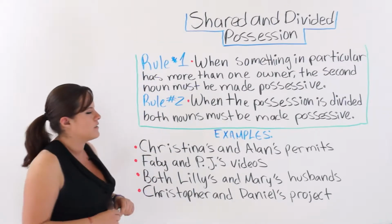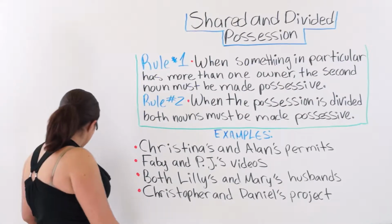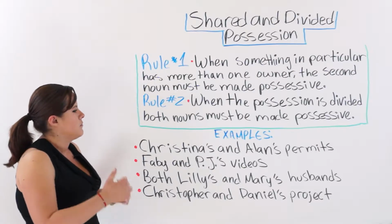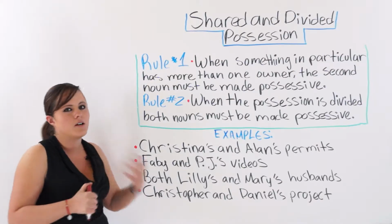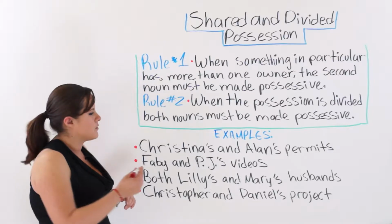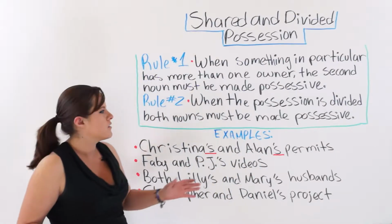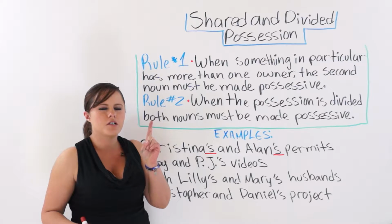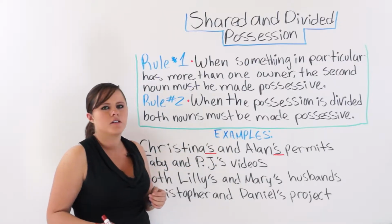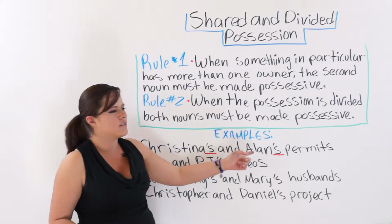I have four examples here on the board. The first one is Christina's and Alan's permits. As you can see here, it is not a complete sentence. I just try to show you the essential parts that would give you an idea of how to make this possible. So, again, the first one is Christina's and Alan's permits. As you can see, I made both nouns possessive. Why? Because they are not sharing one permit. Each one of them has one permit. So Christina's permit and Alan's permit, they don't have one in particular for both of them. They have one and one. So Christina's and Alan's permits.